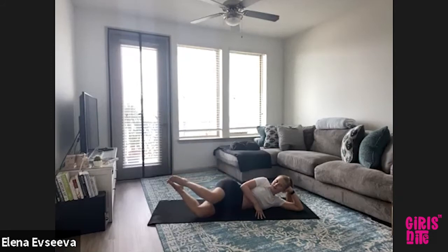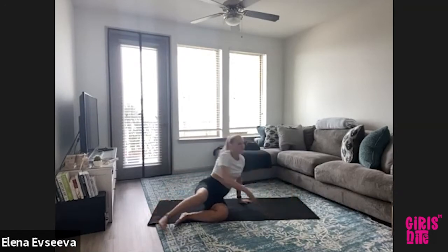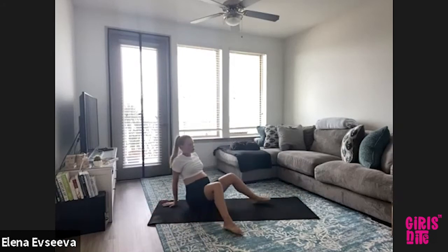Last 5 seconds here, about 1 to 2 more reps. 3, 2, 1, and gently let it go. You just roll to the other side. We're going to switch the direction here. We're going to repeat the same thing on the other side. The glutes should be already burning.